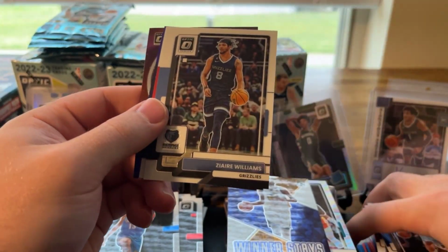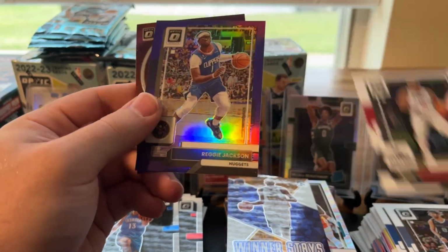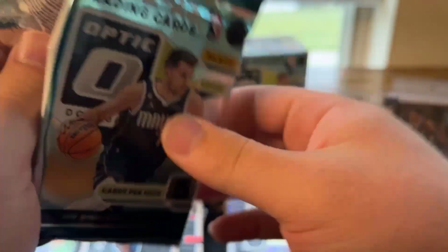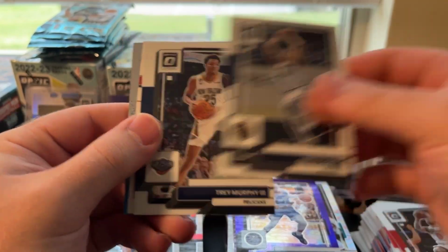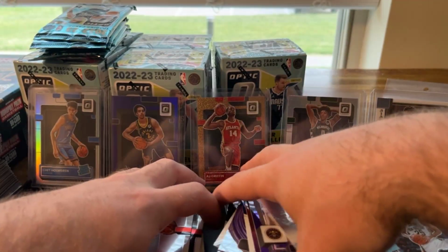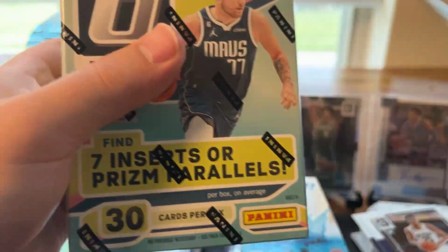Evan Fournier. Oh. Zaire Williams, Eric Gordon, Reggie Jackson, and Luca. Kobe White, Nikola, Trey Murphy, Jabari Walker, and Bradley Beal. Oh my gosh. Open up this one real quick while I have room. Well, I'm not gonna have room no matter what.